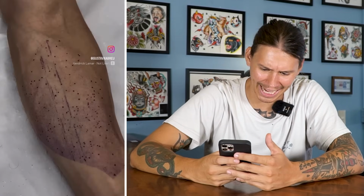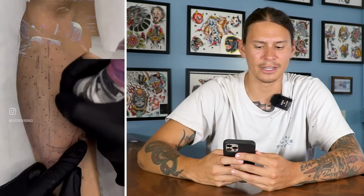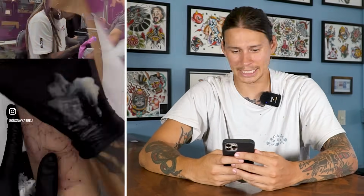Okay, this first one. We got some dots. A dot stencil. Everyone knows what this is. No one knows what this is. I had no idea, no clue what it was until I saw it. And then I was like, oh, he's playing Connect the Dots. Okay, cool tattoo, fine tattoo, nice tattoo.